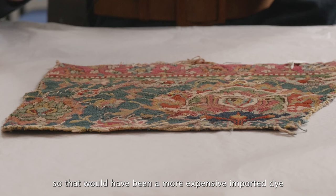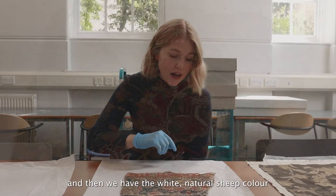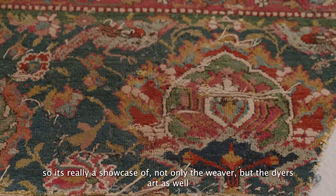But then we also have this beautiful range of colors. So we have this orangey red, which is probably a madder, so that's a root. And then this more purplish red, which is likely an insect dye. And then we have the white natural sheep color, and then this range of yellows. So the yellow would have been a locally sourced plant dye. But it really has this amazing range of colors. So it's really a showcase of not only the weaver, but the dyer's art as well.